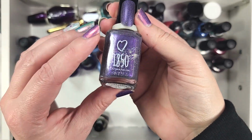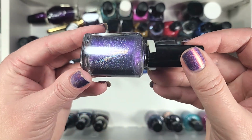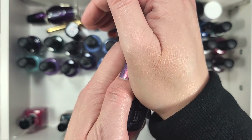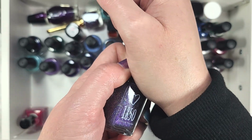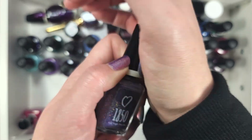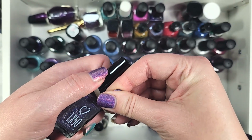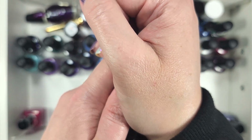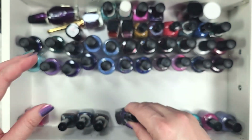And then the last one from 1850 is Dichotomy, and this is another thermal, also from the debut collection. And this is not going anywhere either. This is very beautiful. Actually, let's see if I can't warm it up. Again, with this one, I have hopes because it is the same color on my swatch ring as it is in the bottle. And I don't remember on either of these thermals what color they were supposed to turn to when they were warm. Apparently my hands must be a little bit cold because I can't get that to transition at all. But yeah, I guess for the time being, I'll just hold on to that one.